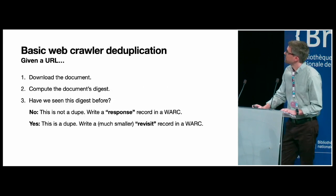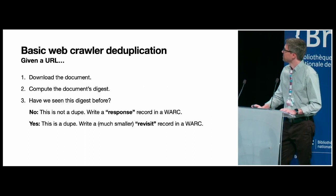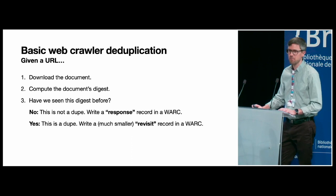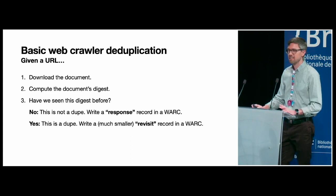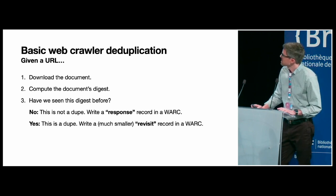Basic web crawler deduplication works like this. You have a URL. You download the document, you compute the document's digest or cryptographic hash, and that digest is much smaller than the document itself, and it's a unique identifier of that document, more or less. And you go, okay, have we seen this digest before?